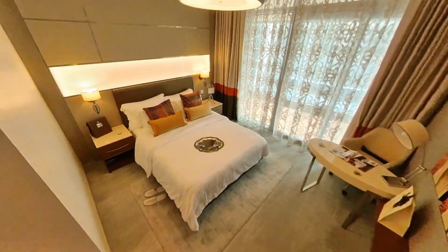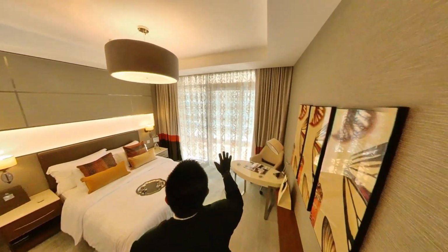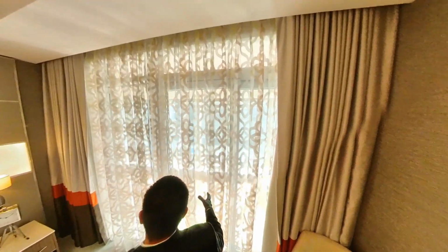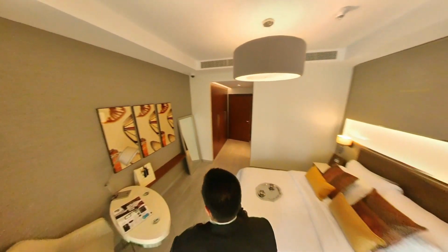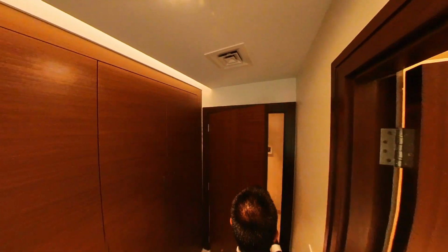This is bedroom number 1. Let's have a look as to how much space you guys can expect. Floor-to-ceiling, wall-to-wall windows as well. This balcony opens up to the main balcony that extends all the way up to the living space. We'll be checking that out towards the end of this tour. But yeah, for now, moving on into bedroom number 2.